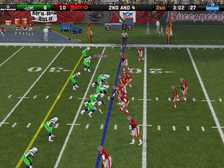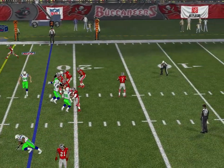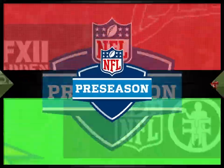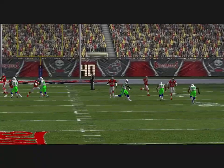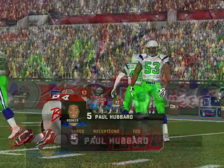Number 7 with a man in motion. Drops back. Gets rid of it. Wide receiver has it. Covington is there on the stop at the 32-yard line.